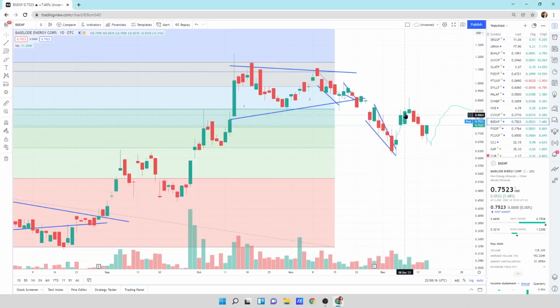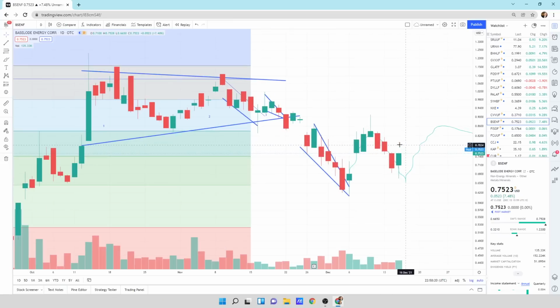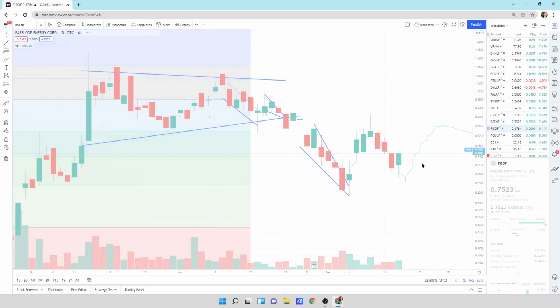Base load, I had a nice little drawing here. It's basically following the pattern to the T. Hammer pattern, reversal candlestick. It came back a little bit. Another hammer pattern, reversal candlestick, and we're probably going to head on higher here at any point for Base load.